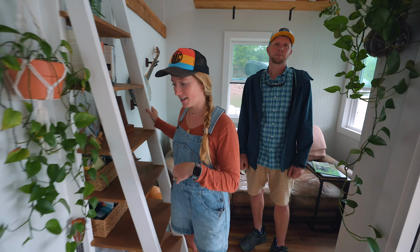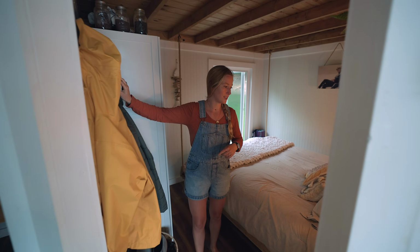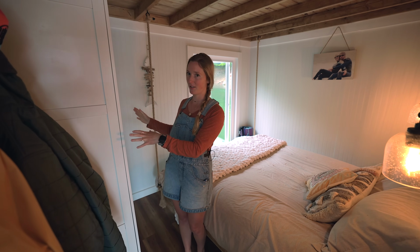Now, if y'all come with me, we're going to head over to the bedroom just behind this wall. So this is our master. This is where Brandon and I sleep, and then also we have the dresser in here.